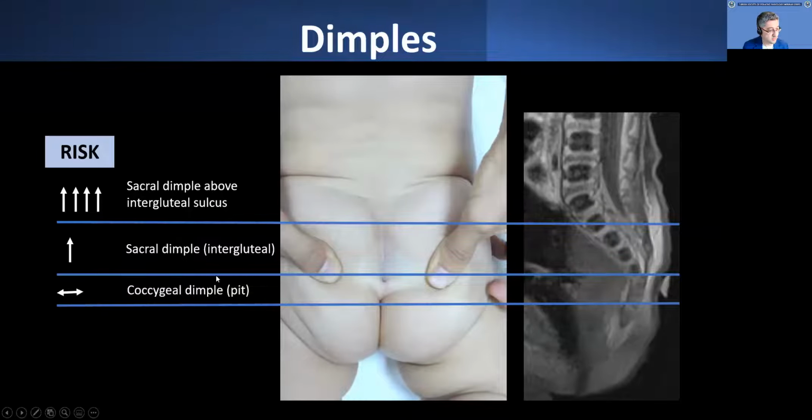So let me tell you more. The risk when there's a coccygeal dimple at the level of the coccyx here is almost none, very, very low. That's why we don't need an ultrasound. It's just a coccygeal pit. It's called a pit, and not even a dimple. It's at the sacrococcygeal region, they call it a pit.